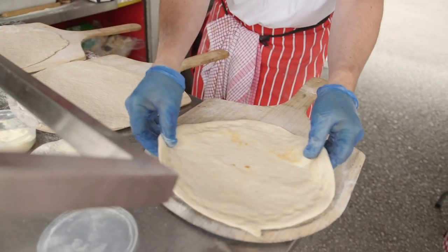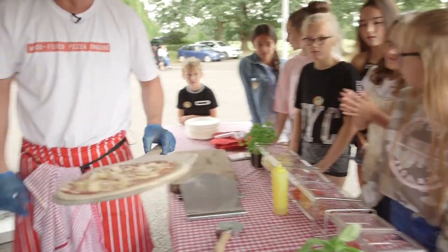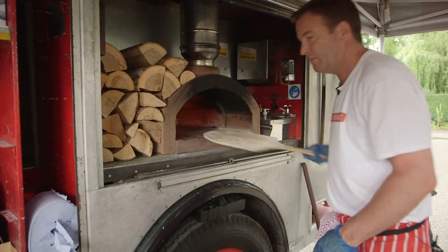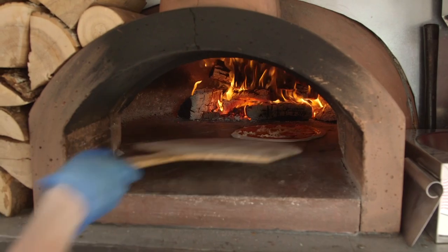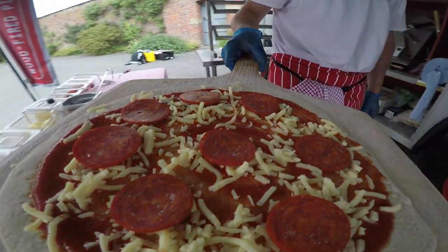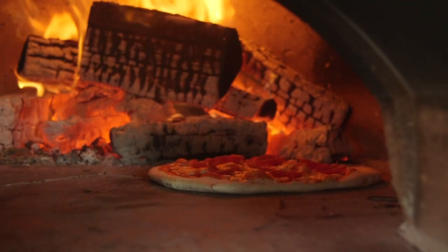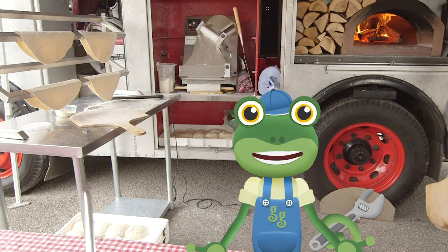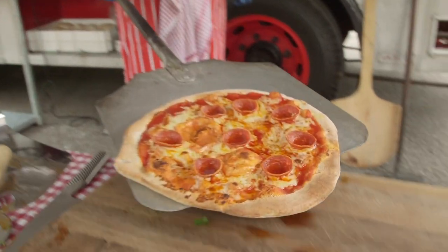The wooden board that the pizza is sitting on is called a paddle, and Ben can now move the pizza towards the scorching hot oven. Put it inside, and then slide the pizza off with a shake. The pizza sits right on the floor of the oven where it's super hot, over 300 degrees to be precise. Luckily, you don't have to wait long for this yummy pizza to be ready, as it only takes a minute.